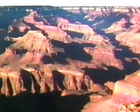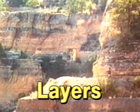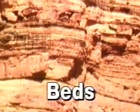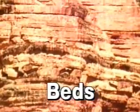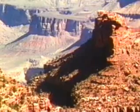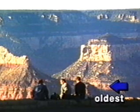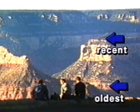During these formative stages, the loose sediment is gradually deposited in layers. The layers, called beds by geologists, are a characteristic of sedimentary rocks. In sedimentary rocks, you'll find the oldest beds on the bottom and the layers formed recently on top. Notice the layers of sediment in these views of sedimentary rock in the Grand Canyon.